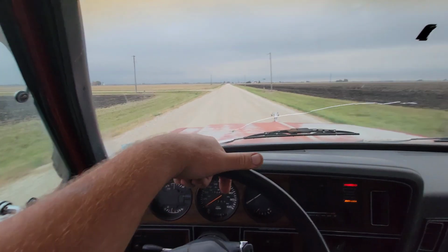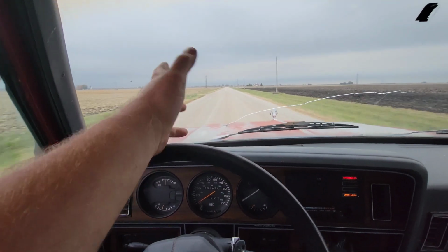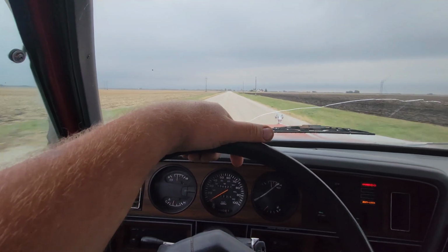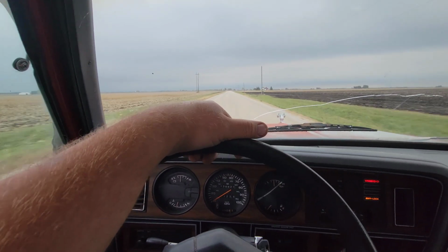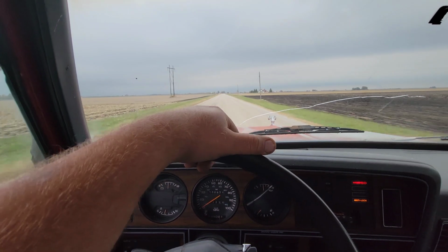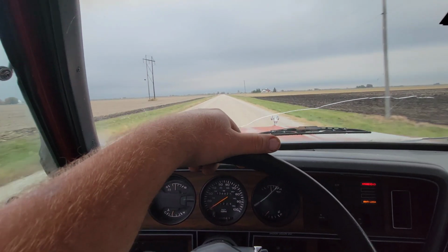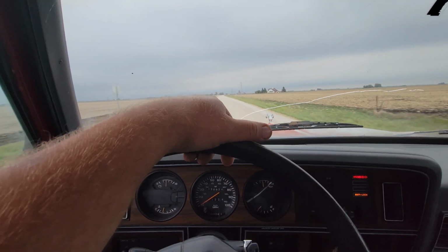This thing likes to keep it interesting. I mean, I guess sitting in a tree line for 10 years, 2013, I guess it deserves to be a little picky about how it decides to run, but man alive, I tell you, I put a lot of hours into this thing so far, and I really want it just to work.